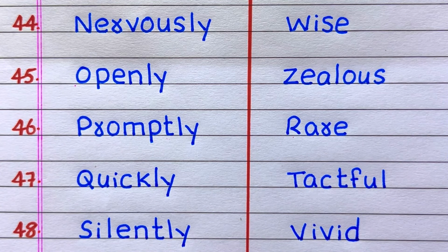44th example of an adverb is nervously. 45th, openly. 46th, promptly. 47th, quickly. 48th, silently. 44th example of an adjective is wise. 45th, jealous. 46th, rare. 47th, tactful. 48th, vivid.